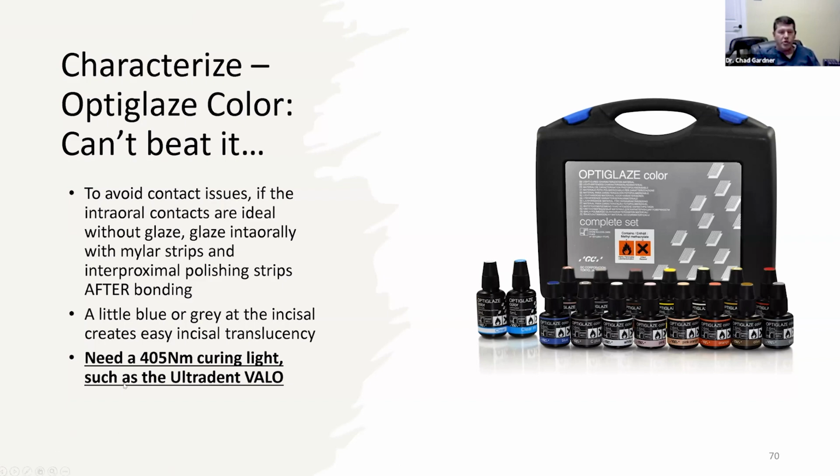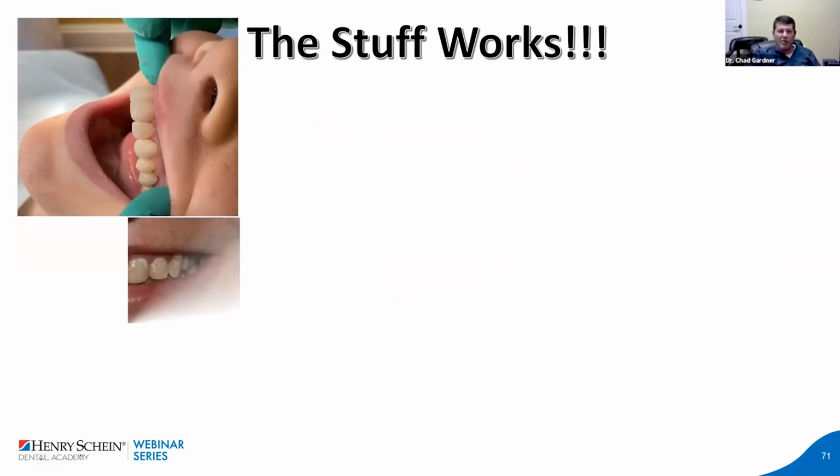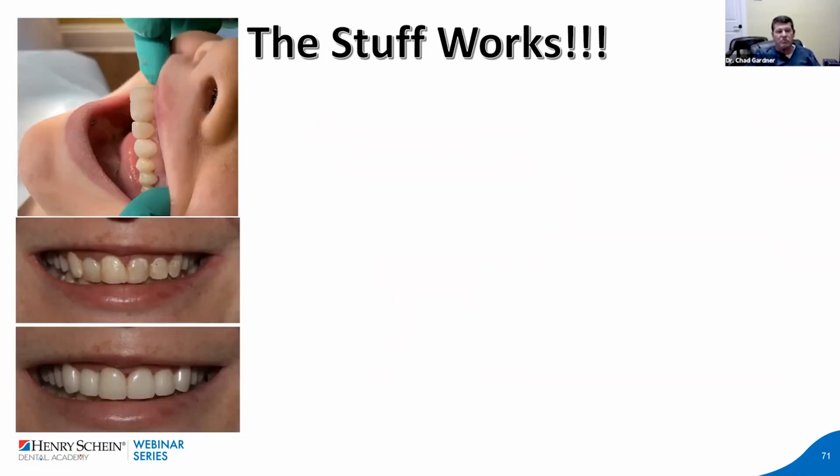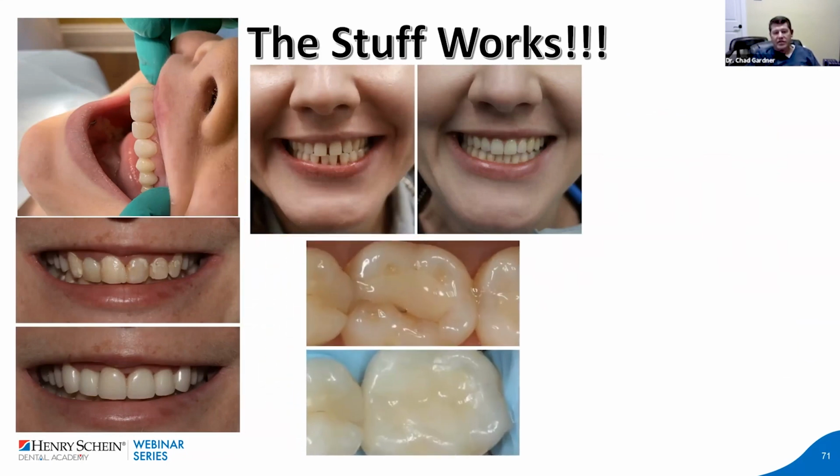Now, you do need a 405 nanometer curing light, such as the Ultradent Velo. A little blue or gray at the incisal makes it very translucent. In a nutshell, guys, the stuff works. It works well. It's predictable. Here's the inlay.